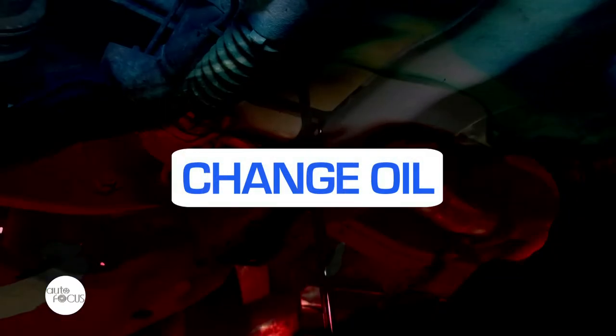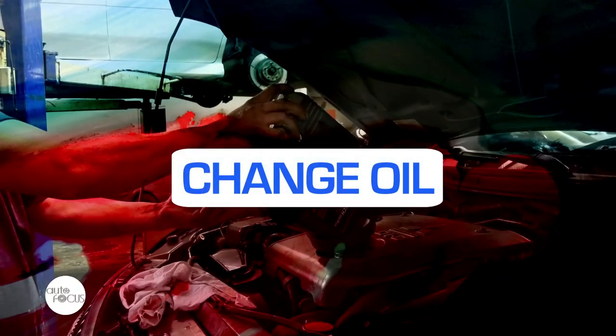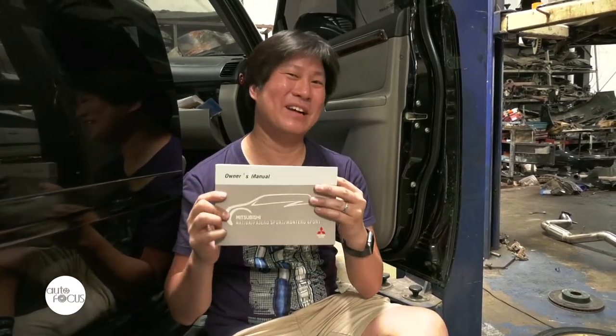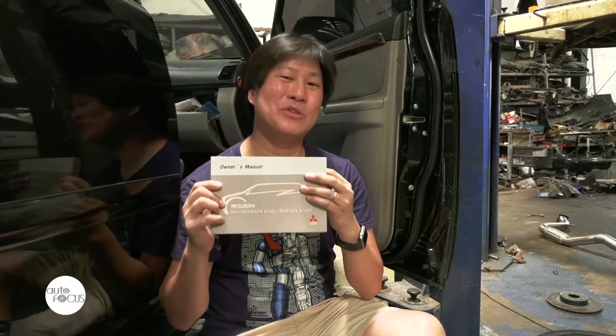Today we're going to talk about a topic that's probably the most gus-gus topic in the entire automotive universe. Changing the oil in your car. The most frequently asked question is, what oil should I use? And to answer that, very simple. Check your owner's manual. It's in there somewhere and it tells you what kind of oil that you should use.